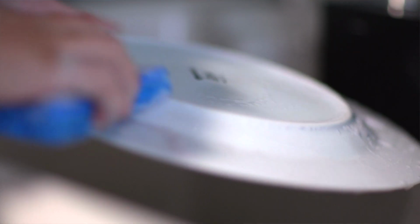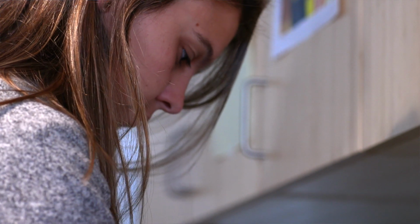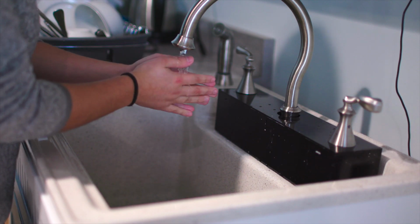We're not trying to say everybody uses the sink exactly the same way, which is what existing automatic faucets do. What we're trying to do is meet people where they want to be in their preferences for washing their hands and doing dishes by adapting to how they use the sink with a super smart sensor and machine learning algorithm that would learn their habits and adapt to them over time.